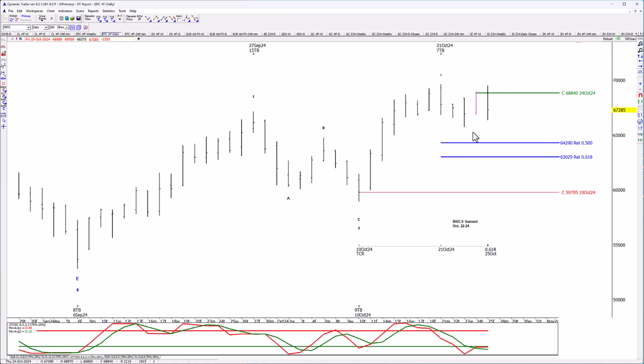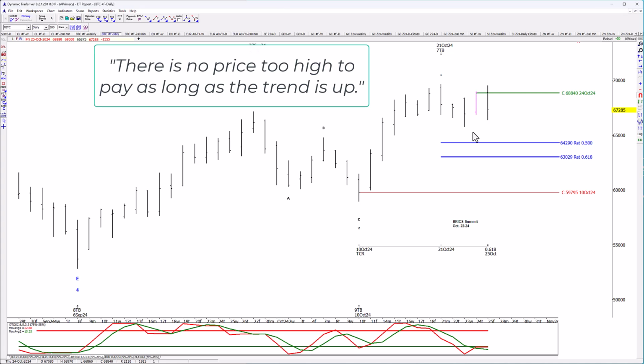And as Gann said, or maybe it was Jesse Livermore, I don't remember, there's no price too high to buy as long as the trend is up. Well, more than likely the trend is up with Bitcoin, and once this flat correction is complete, we've got another leg up.